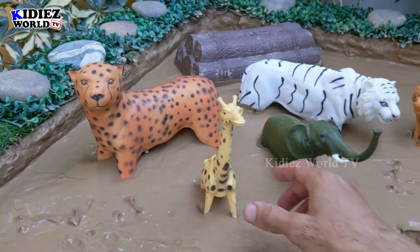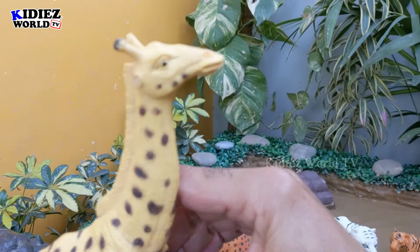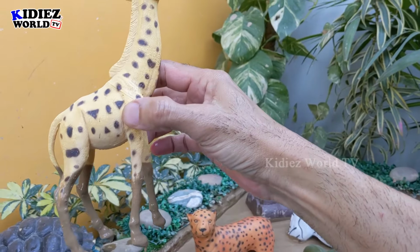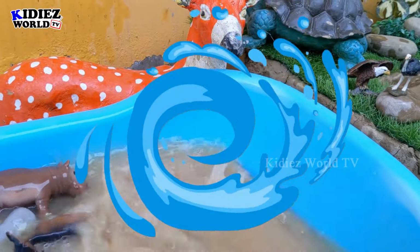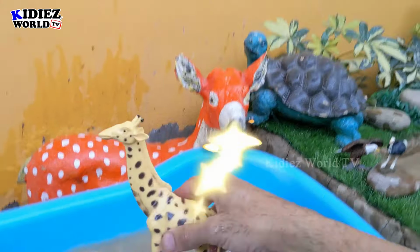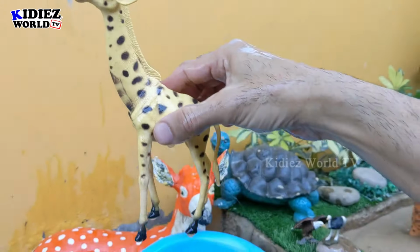And the next one is giraffe, the tallest animal on the planet. He is tall, he is funny, he is cute, he is so big and tall. So this is giraffe. Let's make him clean. Here we go. The giraffe is clean and he has such a big neck and legs.